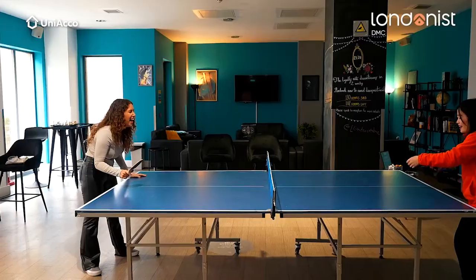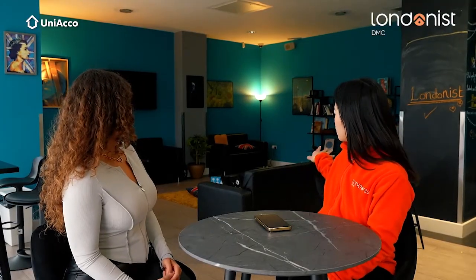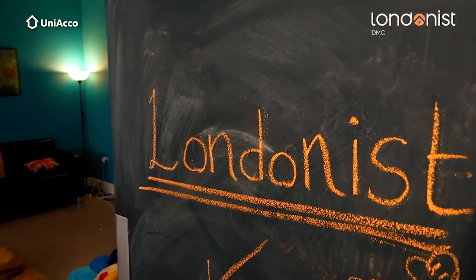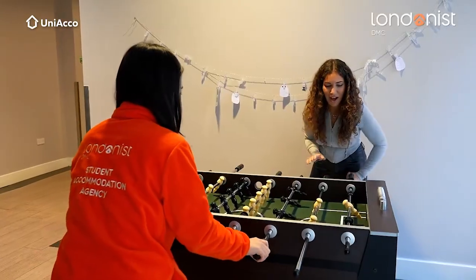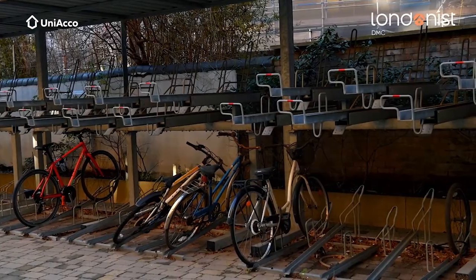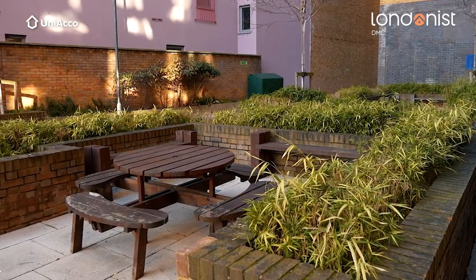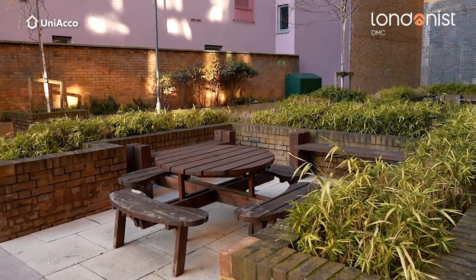Hayley, this is a lovely common room. Let's talk a little bit about it. Yes, we've got ping pong here, a huge TV there, and a large sofa area. So many sofas, you can have a party here, I guess. Amazing. And there's foosball there. Yes, chess, loads of board games, and these TVs are connected to Netflix, by the way. Amazing. There's a bicycle rack there, and a nice little courtyard on the ground floor. Apparently you guys do loads of parties here as well.